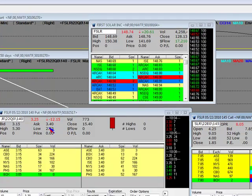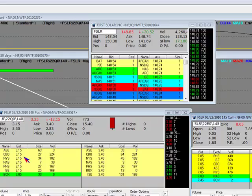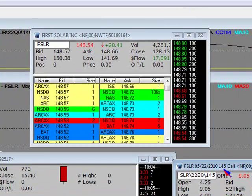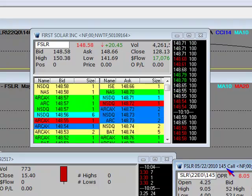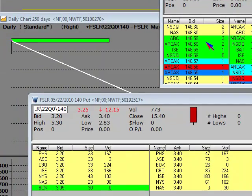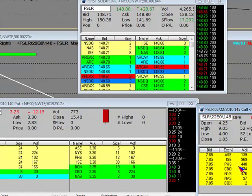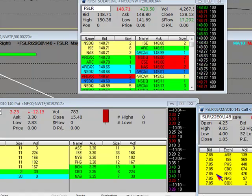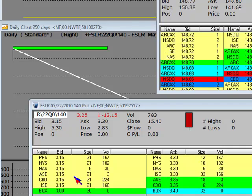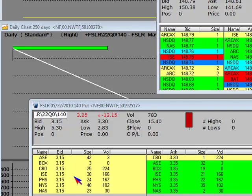2.83 was the low. As we move throughout the day, we're going to position ourselves: the 145 call, which is in the money, I'm sorry, out of the money, is above the market, and below the market is the 140 put. That way, we get this wholesale again for what it's worth after selling it. Somewhere in here, we're going to get that 140 put below the market.